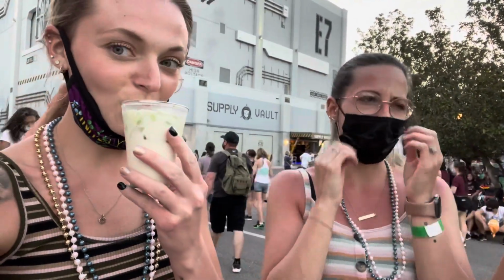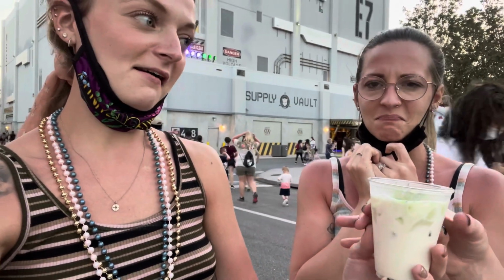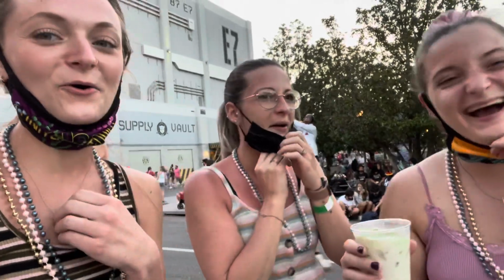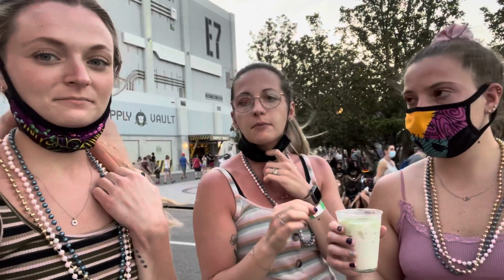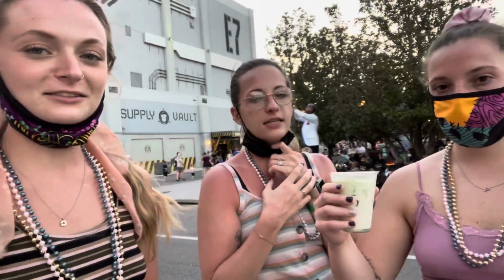It tastes like alcohol. It tastes like medicine. The aftertaste is a little better. It tastes like milky bourbon. I don't like it. We're not big drinkers, and the lady at the stand said if you like bourbon, you would like this drink. I think if you do like bourbon, you would probably appreciate this. I'm sure it's nice, it's just not for us. It's a no for me.